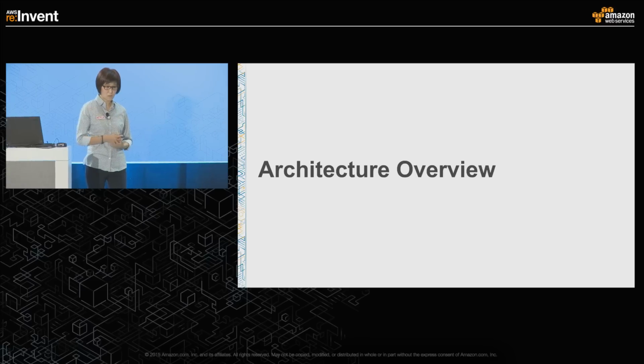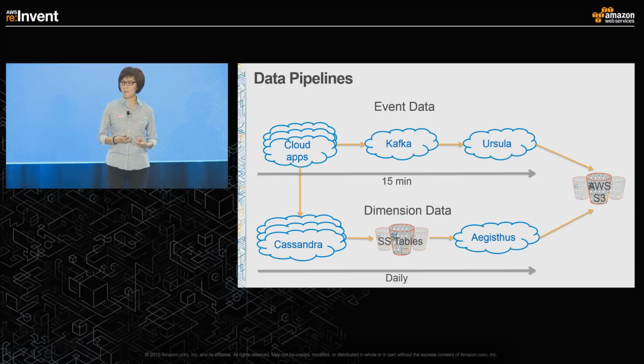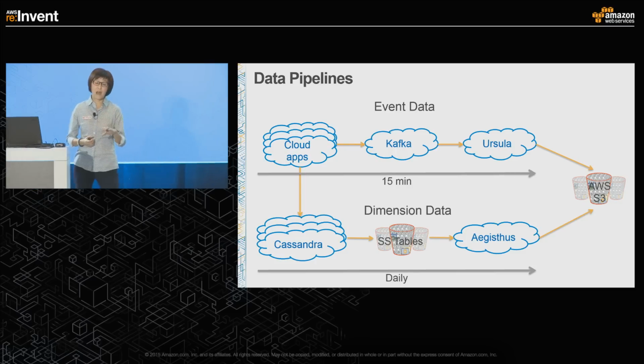So first, let's take a look at where the data comes from. There are 2 main data pipelines. The first one is the event pipeline. An example of an event would be you click play on a device or you search for a movie on our website. 550 billion events go into the Kafka data pipeline and then go into Ursula.